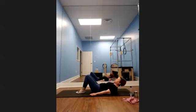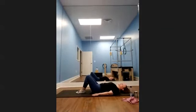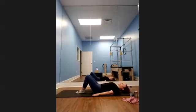We're gonna put this together. I want you to float your head up, lift up into a bridge, open, close. Draw everything down. Float that head up, bridge, open, close. Just one more. Float it up, open, close. And land. Okie dokie.